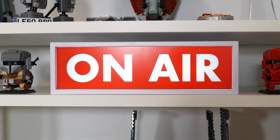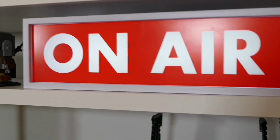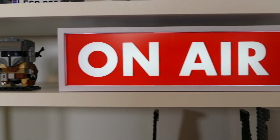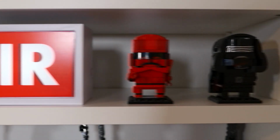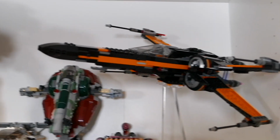Now moving up from that, we have the on-air sign. A lot of you guys have noticed this in my streams and stuff, and it's a really nice thing that I have that lights up in the background of my videos and streams and sort of shows that I am on air, because essentially I am. Then I have some brickheads next to it, like the Mandalorian and the Child, and then also the Kylo Ren and Sith Trooper.